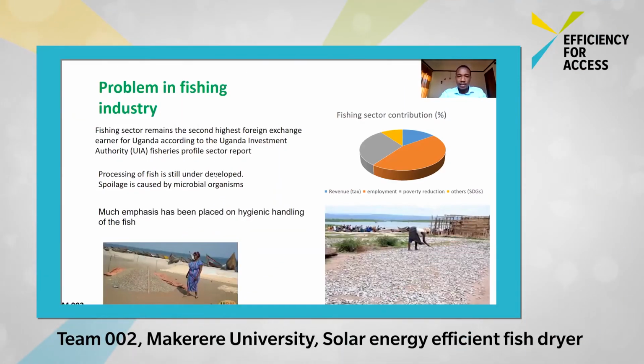Fishing sector remains the second highest foreign exchange earner for Uganda, according to the Uganda Investment Authority. Despite large amounts of fish caught, there is still no processing of fish. We have fish spoilage that is caused by microorganisms. Then there is poor handling of this fish.